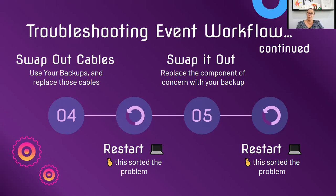If that doesn't, swap it out. Replace the component of concern with your backup. That might be swap out your printer, swap out your camera, swap out your computer. And then obviously restart. And again, crossing fingers, this has resolved your problem.